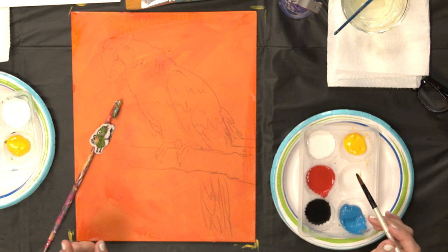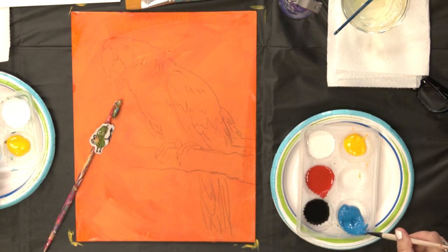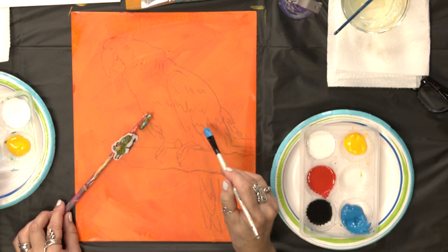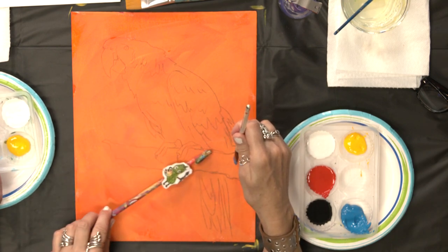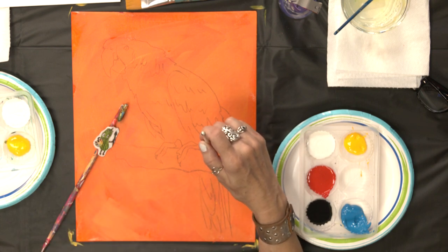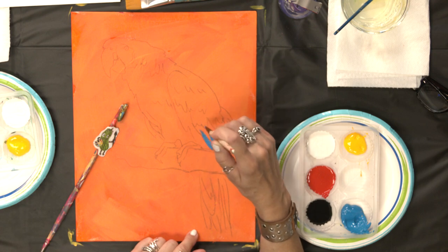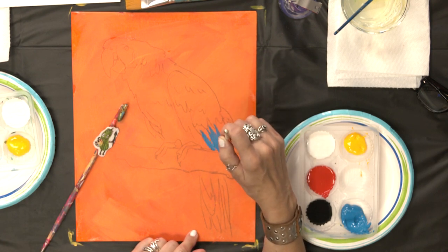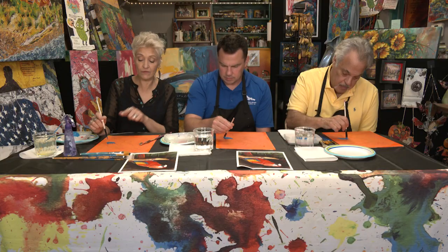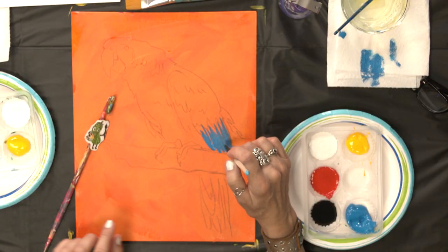Let's just start with the blue. Just dip our brush in the blue, and we're going to go right to the canvas. If you see how I'm holding the brush, we're starting at the bottom of the primary feathers. Start at the bottom, and then just pull up. You can see that's a feather shape. You can leave some of that background color in between if you'd like. Now there are your feathers already. If you want a wider feather, you can hold the brush the other way.